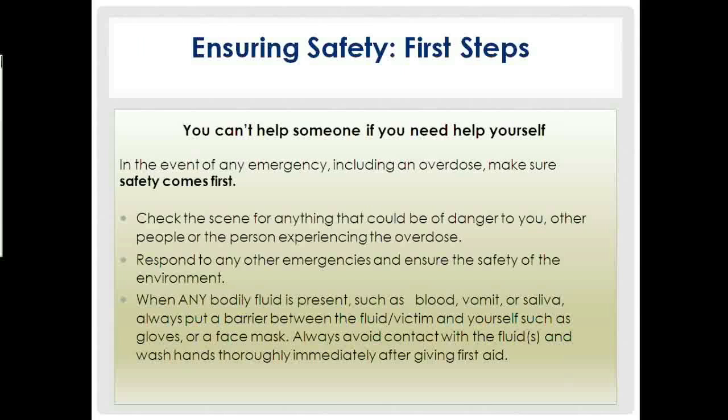So it's really important to take this scan of what's going on around you and try to focus and try to be able to see the breadth of what might be going on around you in the situation of an overdose. We really emphasize that when any bodily fluid is present, such as blood, vomit, or saliva, to put a barrier between the fluid and yourself.